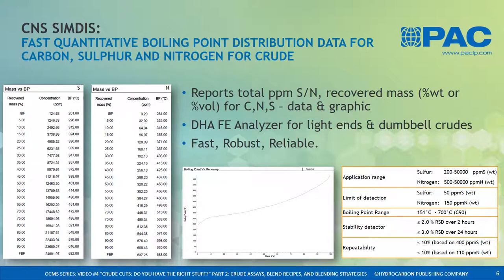A DHA front-end analyzer may be added for crudes with very light ends as per ASTM D7900, providing even better accuracy and precision for very light samples. CNS synthesis combines the typical robustness and precision associated with gas chromatography with specific detection, and the ability to simulate boiling point over a very wide range. It delivers unique and actionable data addressing some of our most critical challenges very early in the process, and therefore is an essential tool in the refining process and refining R&D labs.